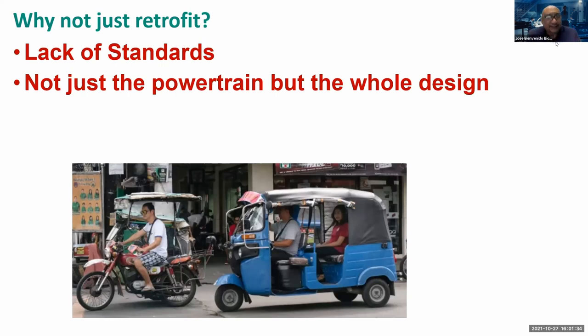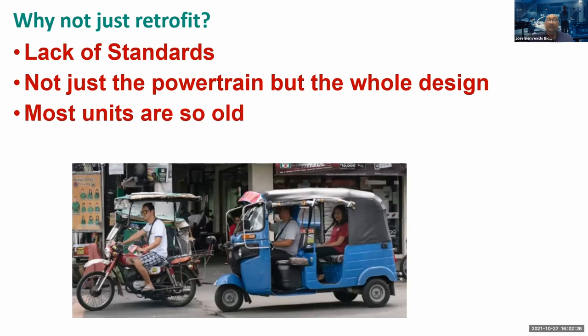Next, retrofitting would have some issue with the initiatives right now in the Philippines, because we're not just looking at changing the powertrain, but we're looking at the whole design. As you will see here, the old configuration, where you have your motorcycle and then a sidecar on the right, is very inconvenient for the passengers. It's not that comfortable. So even without the regulations, the tricycle sector has been adopting the Bajaj RE, because the commuting public choose to ride them over the old design. So there is that shift right now. So retrofitting the old configurations is also a big question, whether that makes sense or not, especially since most of them are already so old.